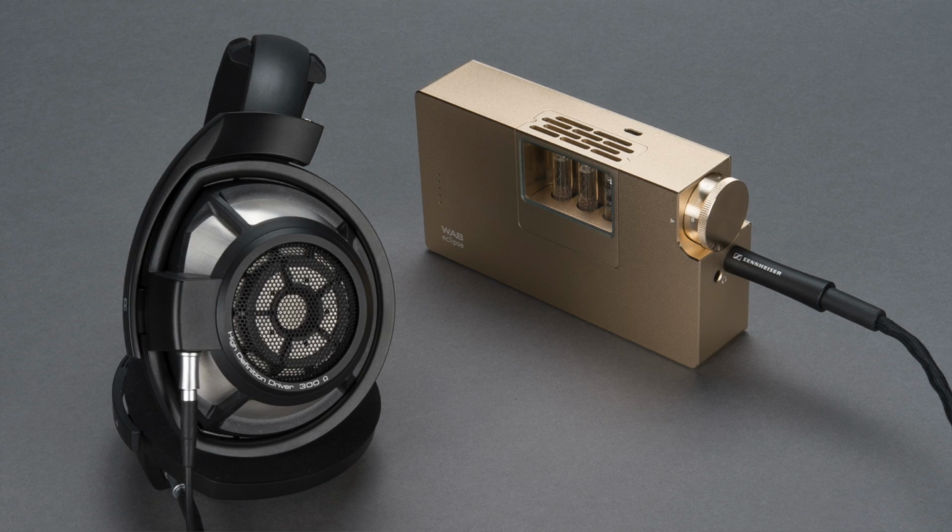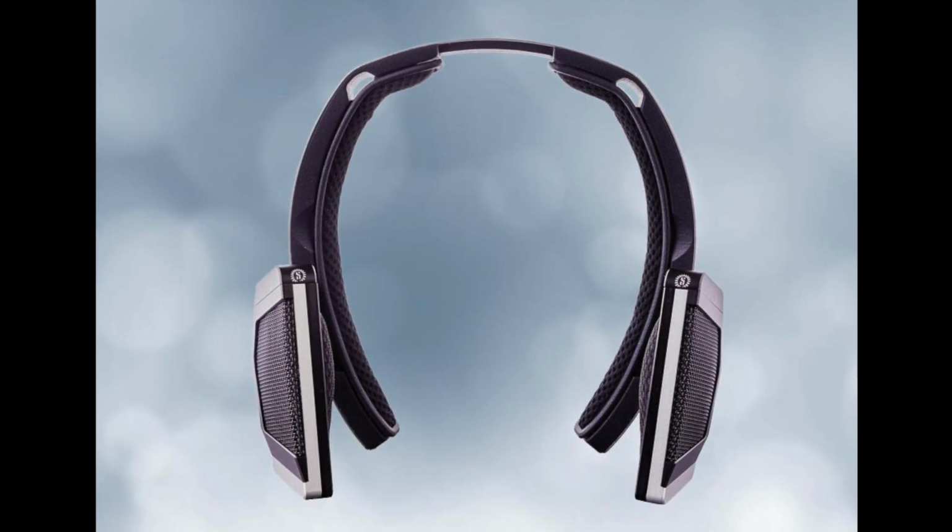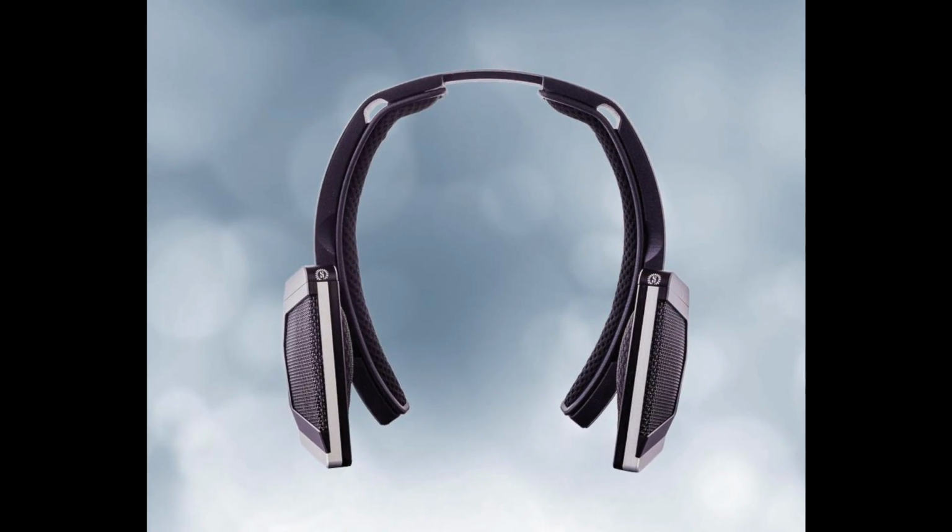I love this thing. They'll also have the MySphere headphones there, the upcoming spiritual successor of the AKG K1000 by the men behind the legendary AKG K1000.